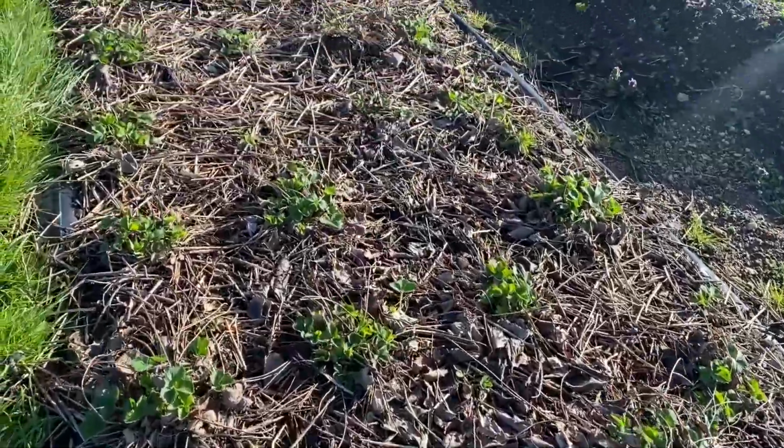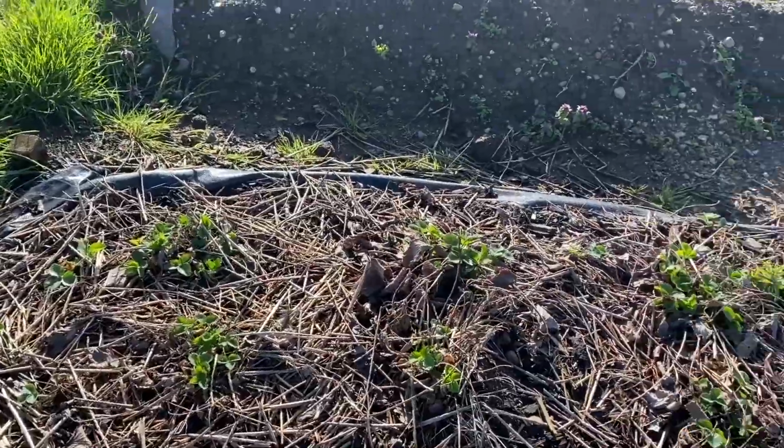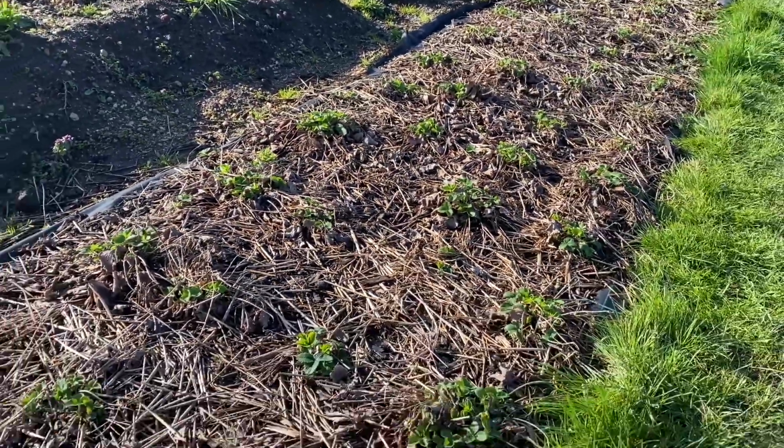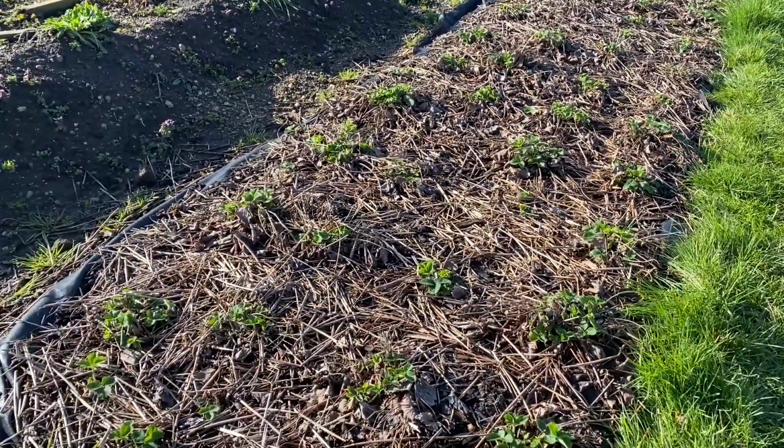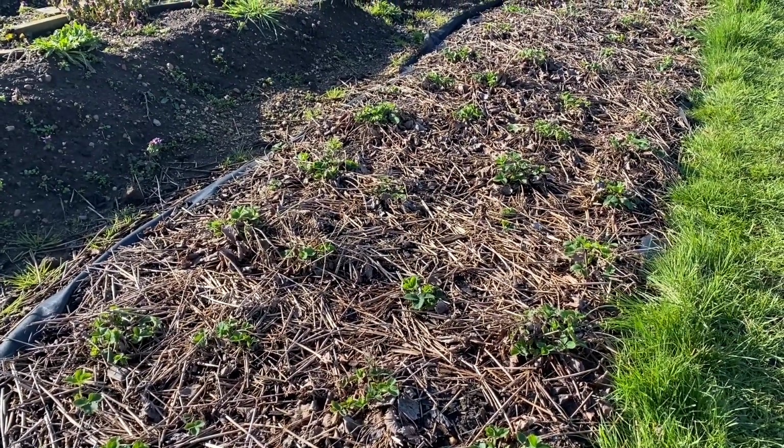And they seem to be doing quite well here, as you can see. There's lots. I've got to figure out a way to cover these strawberries now. But I won't cover all of them. We will leave some for the birds because they too can share this bed, because there's going to be so much to go around.